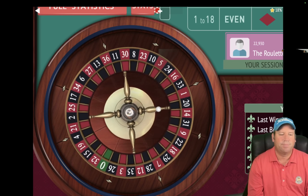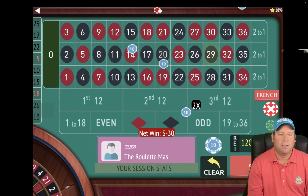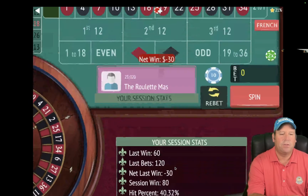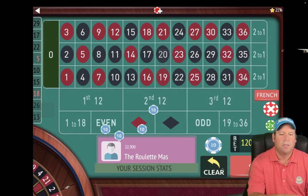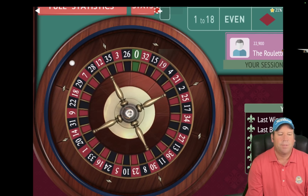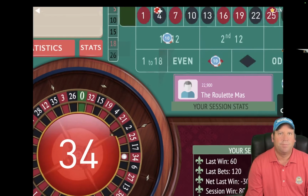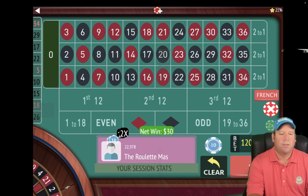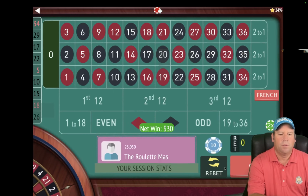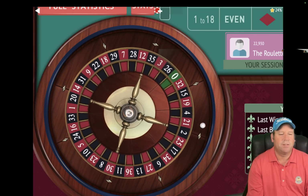So here we go. That's a 29 black. And since that wasn't a total loss, we don't increase. We just rebet and spin. And here we go. That's what protects the bankroll. And that's a 34 red. That's a $30 win. And we're just going to rebet and spin. Try to get back to our session profit level.